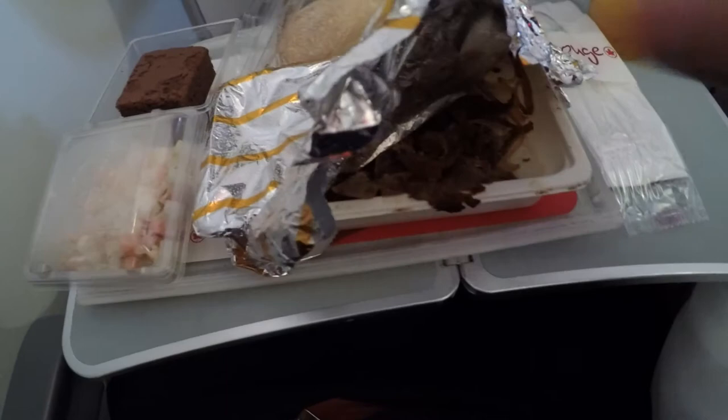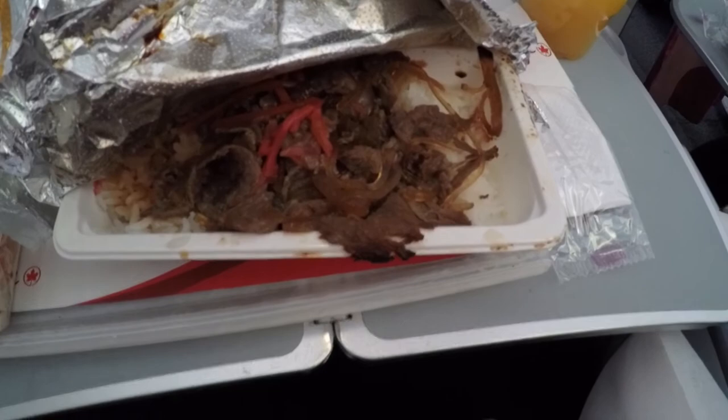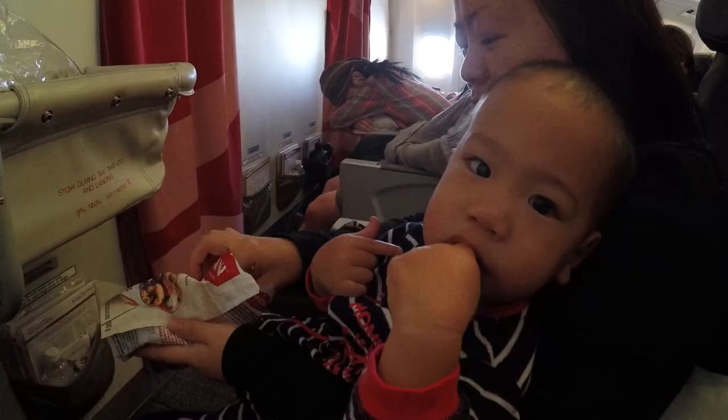Yeah. Let's try the beef. It has some pickled ginger on it, to make it Japanese style because we fly to Osaka. But this one tastes really awful. You can see the water with the Rouge logo on it. And I feel the chicken one tastes much better.